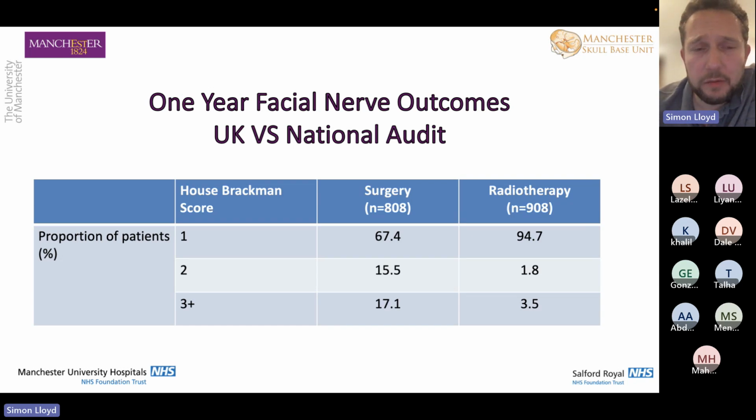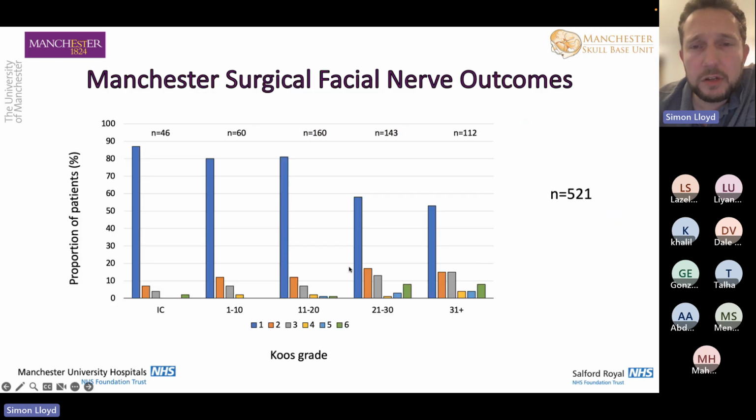In terms of facial nerve outcomes, this is the national database outcome. I won't dwell on that, but this is our own surgical outcomes for facial function. So this is our last 521 patients. And you can see basically the different House-Brackmann grades. So blue is grade 1, orange grade 2, grade 3, yellow grade 4, light blue grade 5, and green grade 6. So for the intracanalicular tumours, almost all of them get grade 1 facial nerve outcomes. And the same is true of the tumours up to about 20 millimetres. And then above 20 millimetres, the facial nerve outcomes get worse.